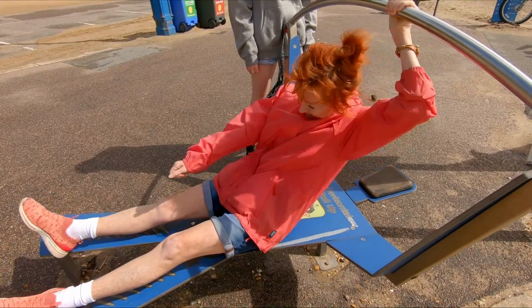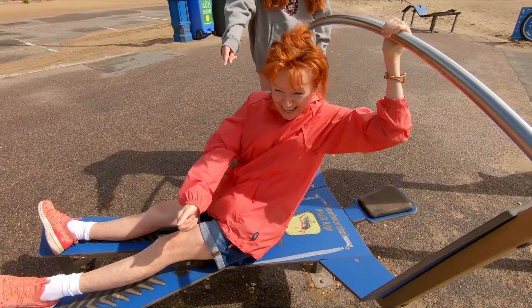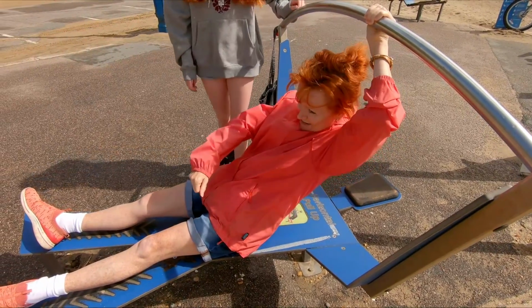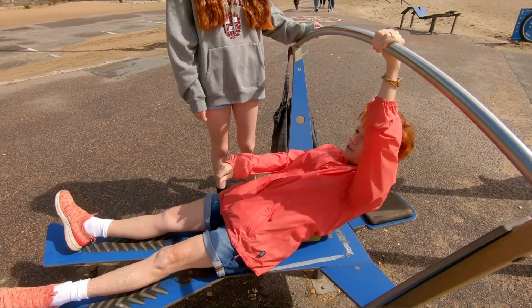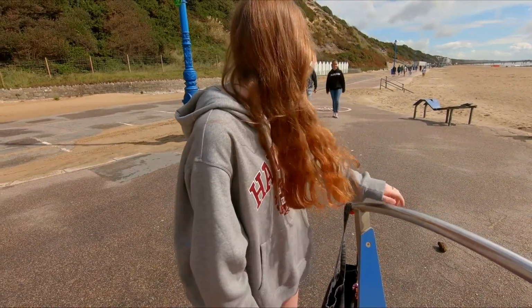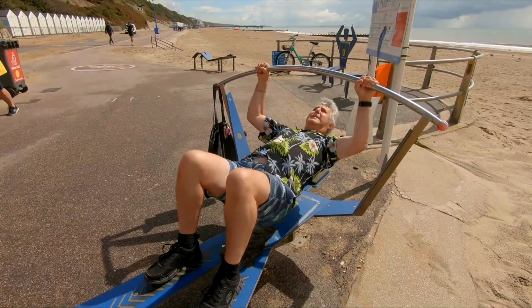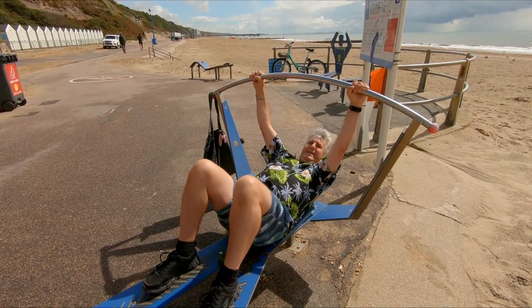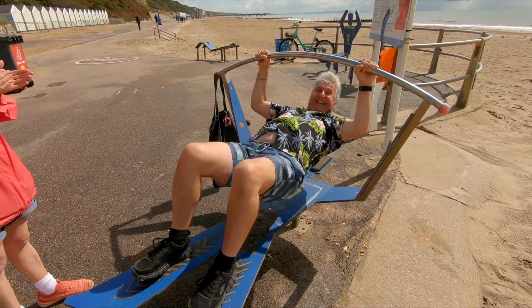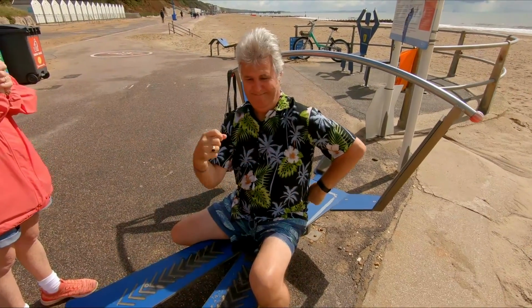Bot's having a go now. Easy. Is that it? Oh, have you not got to lift your legs up? That's all you got to do? Oh, I can do that. I thought you had to lift your whole body up. Oh, hang on, I'll see if I can do that. I think Mum's having a bit of a joke on us. But not your feet. That's what I just did. Oh, yay! God, you show off. That was good, yeah. Strong dad.